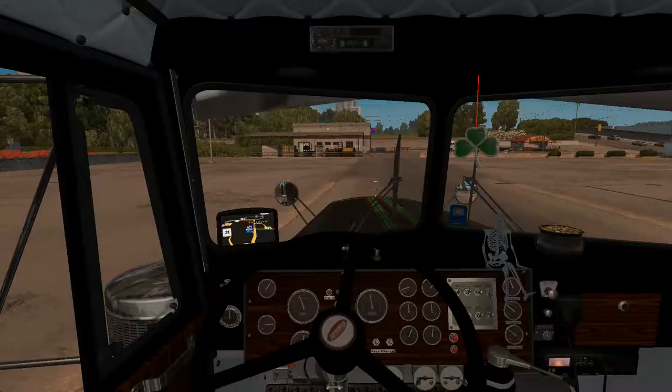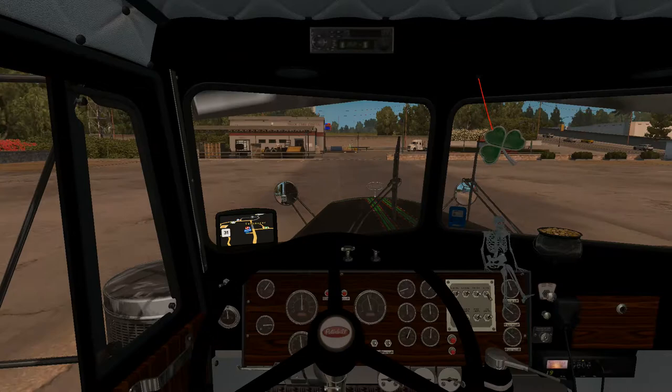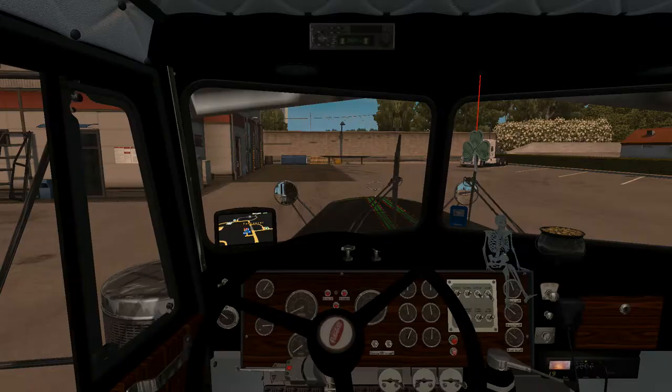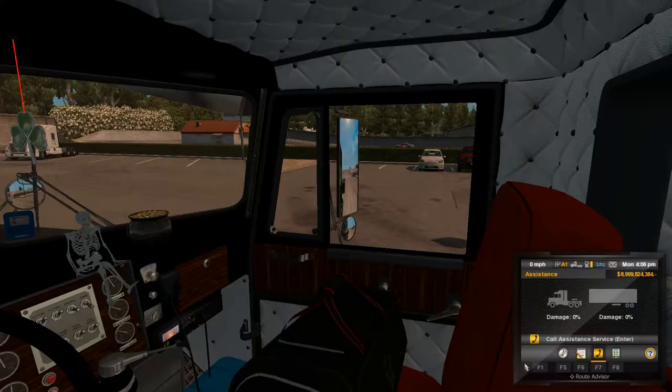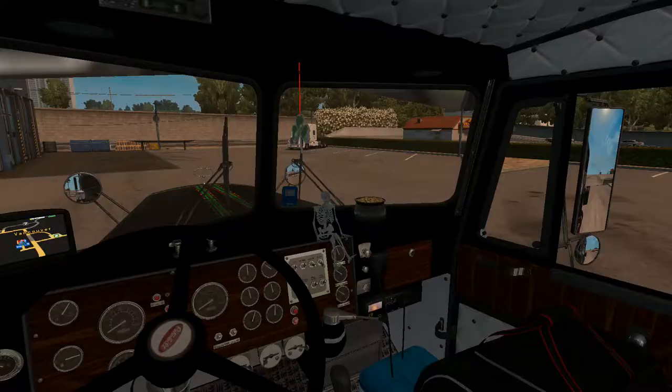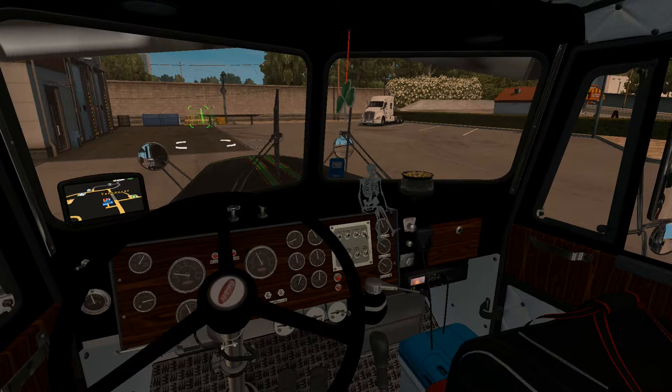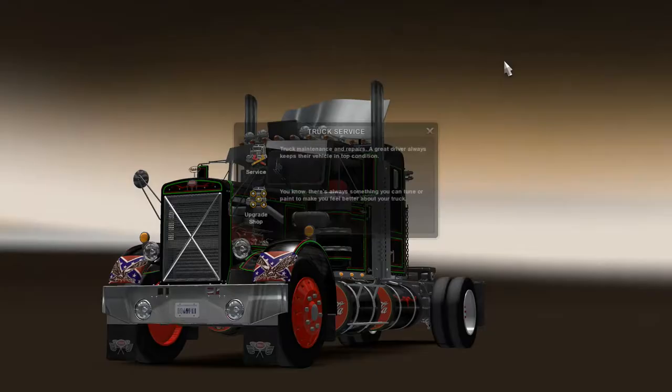This thing seems like it's a lot faster, doesn't it? It just keeps on going. It just blew up on itself. I don't think this thing's a manual, but you know what? That's something we can do. We're gonna put the manual transmission. I'm gonna put this new one here. Let's fix this thing up.